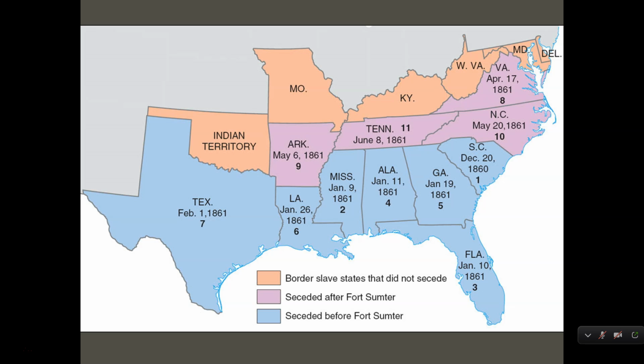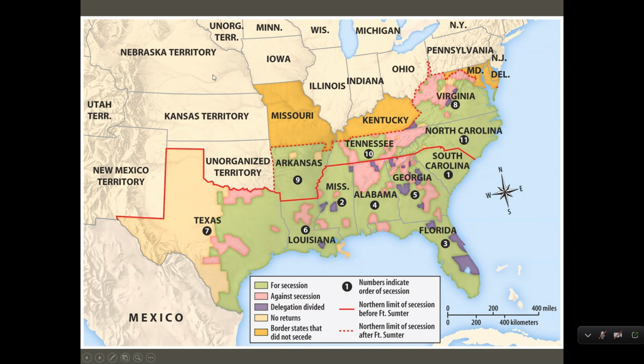So these are the states that seceded before Fort Sumter. These are the states that secede after Fort Sumter. Tennessee, the last state to secede.